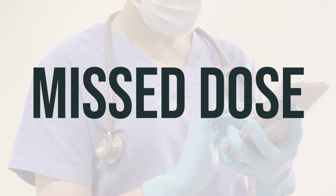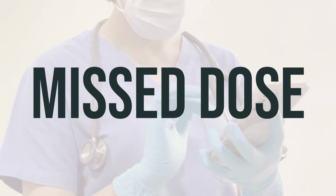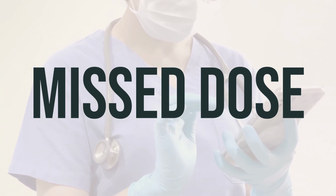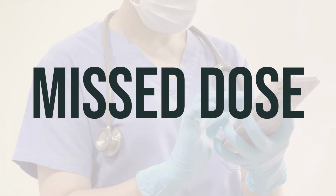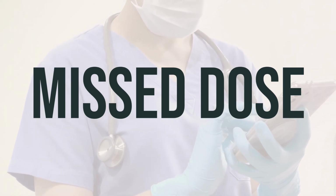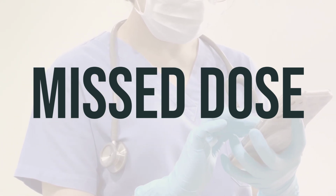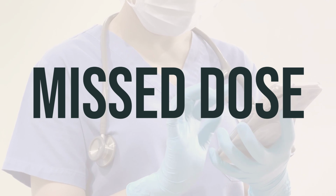Remember to take each dose of Jylamvo 2 mg per milliliter oral solution folate antagonists as prescribed by your doctor. If you happen to miss a dose, be sure to consult your doctor or pharmacist for a new dosing schedule. Do not take a double dose to make up for the missed one. Timing is important, so make sure to take it at the same time each day for the best results.